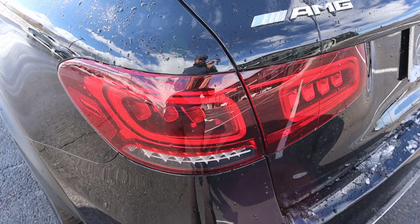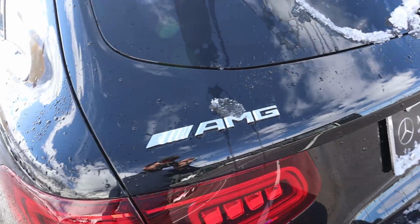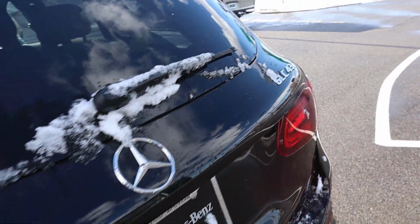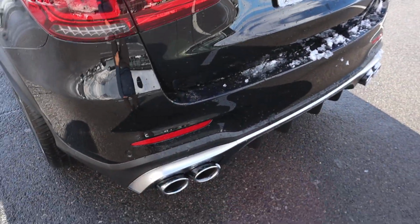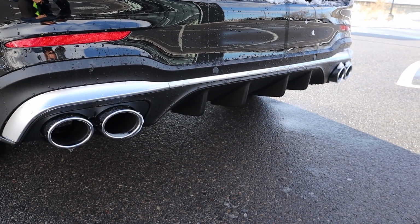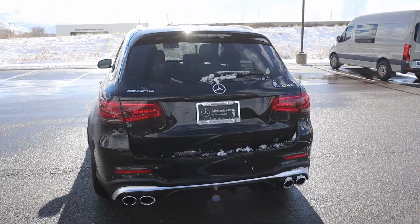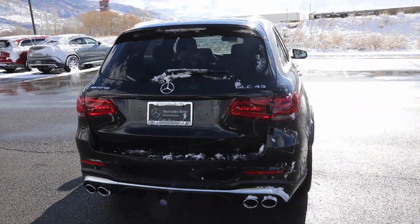Now here are the taillights. You guys can see a cool design with the taillight overall. Of course, we've got all of our badges on the back, and we do have parking sensors at the bottom. Look how aggressive these exhaust tips are, and then we've got the diffuser in the center. When you put it all together, I do think that this GLC43 is pretty cool looking.